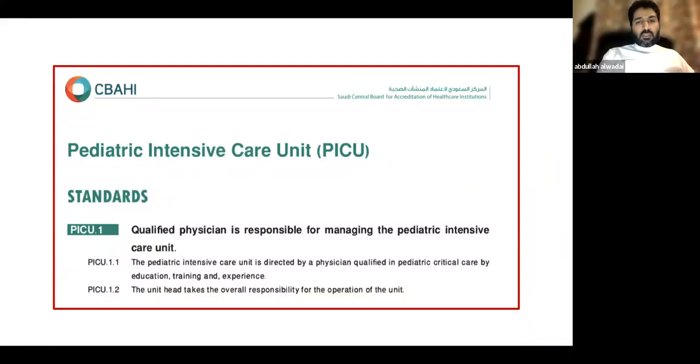SIPAHI is a good step to maintain the quality of care that we provide in the hospitals in the Kingdom, and there is a chapter specific for the pediatric intensive care unit, and it's a very good one, though it's not very detailed, but it covers most of the important areas to make sure that the design and functionality of the ICU is optimal.